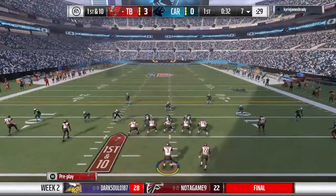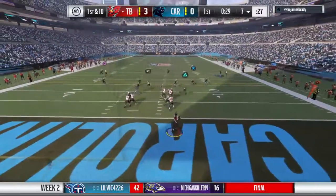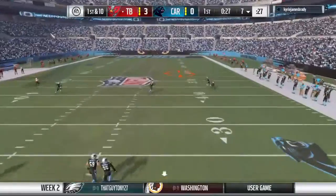I'm with you on that one. Let's just go ahead and be frank about the whole thing. The only one happy about the three-point kicker. Exactly. You put it through the post. That's going to help him in contract time.